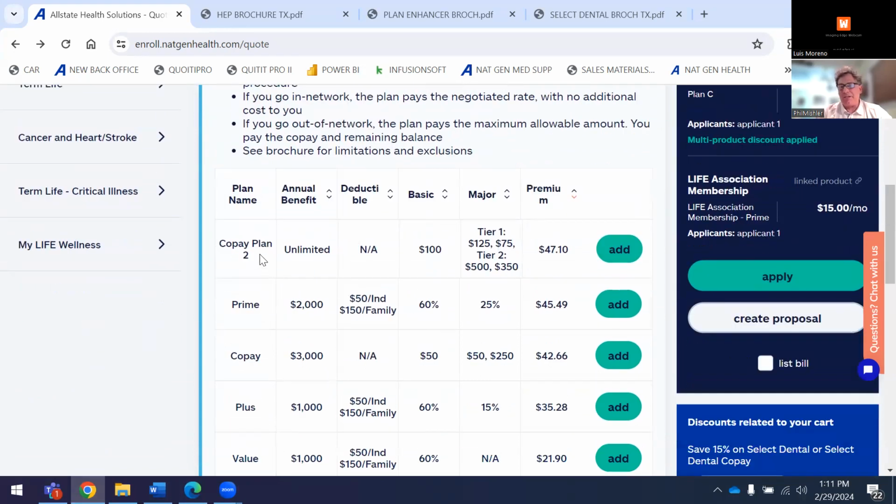So there's a few options here. This is our biggest seller, the copay plan 2. I have a brochure I'll show you in a second, but what you need to know, folks, is this plan has no maximum. So it's unlimited. You can use it all year long if you wanted to. What I really like about it is it has very fixed copays. In year 1, your customer has a $125 copay for inexpensive dental treatments and a $500 copay for expensive treatments. We call them tier 1 and tier 2, but essentially it's less expensive, more expensive.